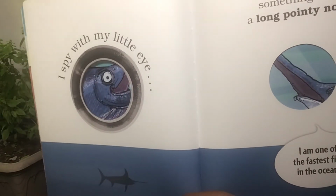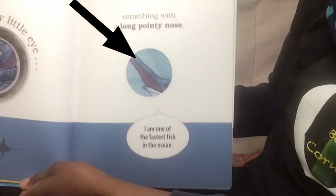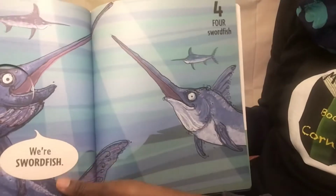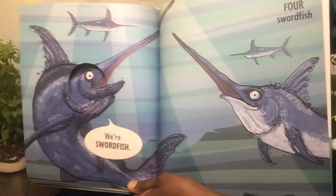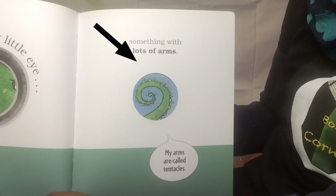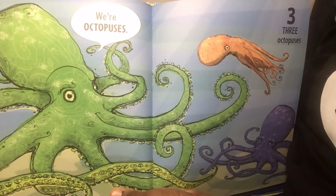I spy with my little eye something with a long pointy nose. I am one of the fastest fish in the ocean. We are swordfish. 4 swordfish. I spy with my little eye something with lots of arms. My arms are called tentacles. We are octopuses.